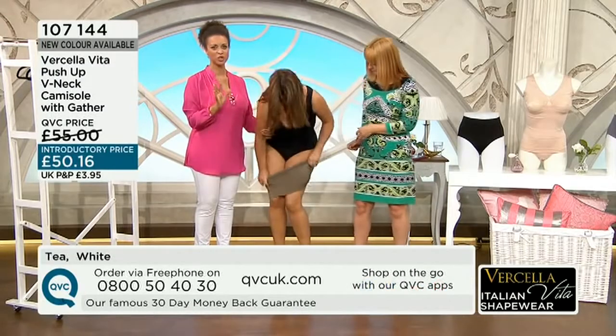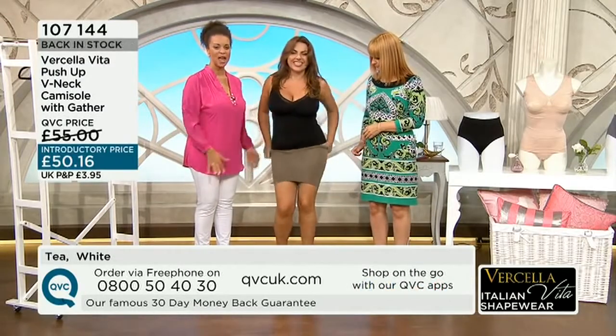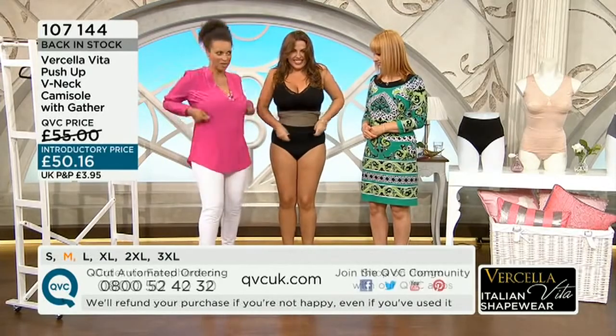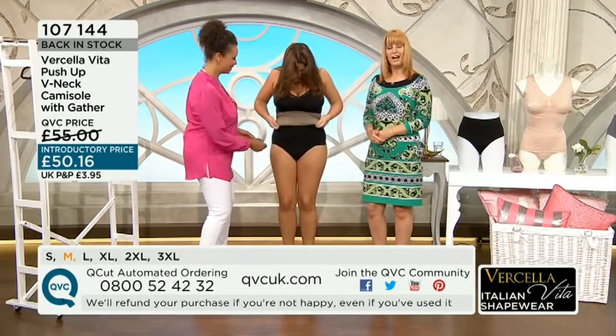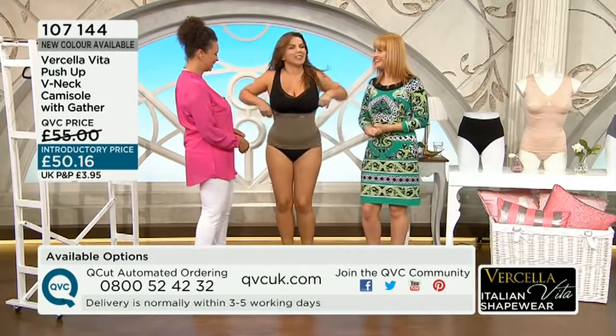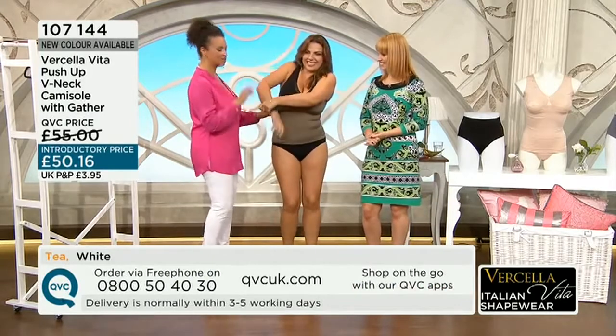Now, this is a small. This is two sizes too small, but it will show you the amount of... Look at that. Wiggle. Yeah, there you go. You're wiggling them, and everything that's heading south, you're pulling it back up north again. I think it's good to see this, actually, as long as you don't feel uncomfortable. There you go. Two sizes too small.